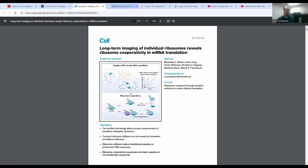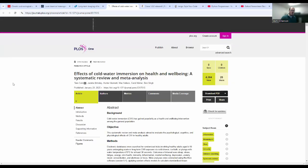All right, final article for today is Effect of Cold Water Immersion on Health and Well-being, a Systematic Review and Meta-Analysis. Cold water immersion, embraced by Stoics, Wim Hof, and those with a broken water heater. I fell into that third camp last weekend. But are there any benefits?